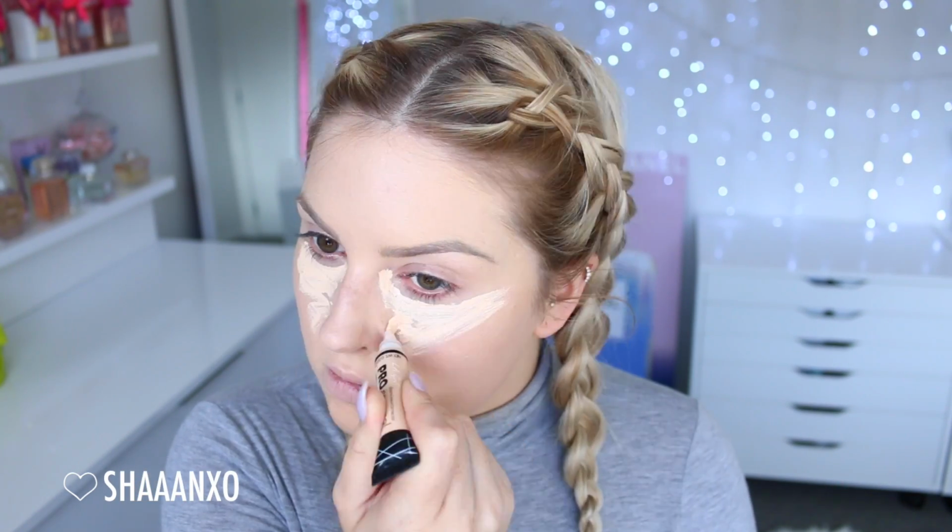On my breakouts, I'm going to use some LA Girl Pro Conceal in Creamy Beige. I've just put it on my hand so that I don't contaminate the product, and then just patting that. It looks a little bit dark, but we will blend it out in a second. And then under my eyes, I'm going to use the shade Porcelain. And I'm just using a dual petal brush to blend this out.